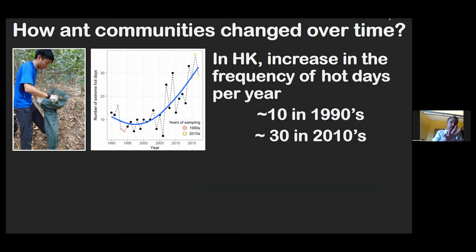And here, just a few figures to show you, what you can see is the number of extreme hot days. A hot day in Hong Kong is defined as a day when the air temperature goes above 33 degrees Celsius. And what you can see, unfortunately, on these figures is that since the 1990s, the frequency of hot days in Hong Kong has tripled. Where you used to have maybe 10 per year in the 1990s, now 20, 25 years later, you get about 30 days every year.